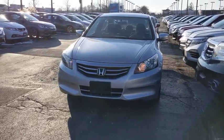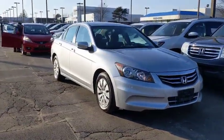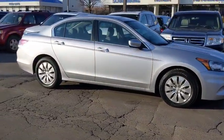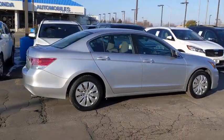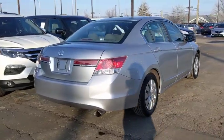Looking for the right vehicle? Check out the 2011 Honda Accord. Ingeniously simple, yet overflowing with luxury and technological creativity, all that and more in the Accord. This vehicle has less than 95,000 miles. Here are some of this vehicle's great options.